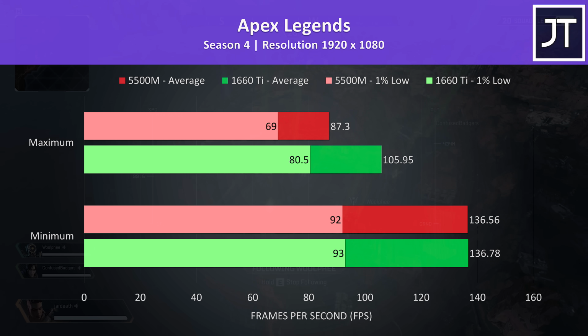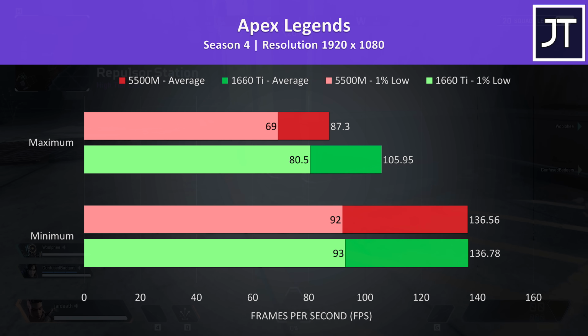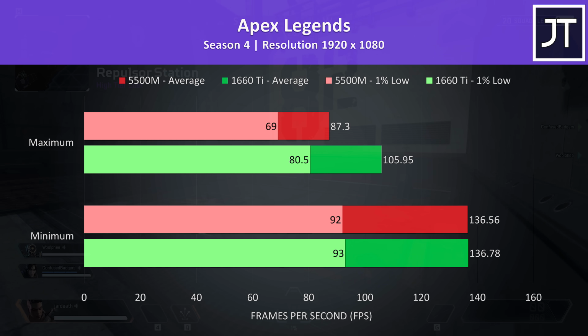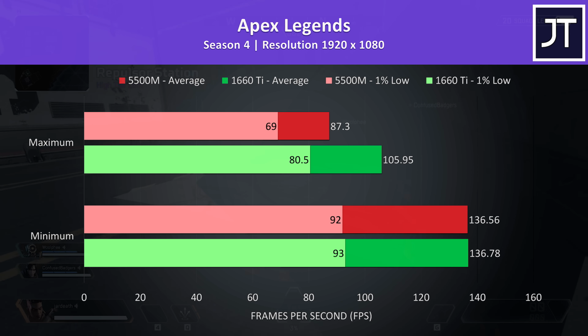Apex Legends was tested running through the same section of the map on both machines, either with all settings at maximum or minimum, as it doesn't have built-in setting presets. Interestingly, at minimum settings, the performance was essentially identical, and both were below the 144 FPS frame cap. My guess is that was more CPU bound. At max settings though, the 1660 Ti was 21% faster when it came to average FPS.